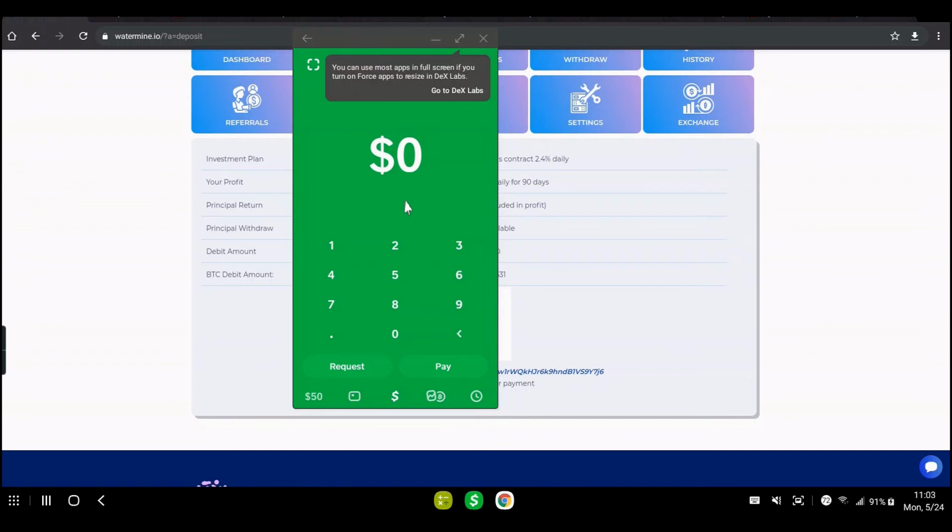Okay, how I'm gonna use Binance US to make a deposit on WaterMine. I will try to use Dogecoin, which is one of the best coins out there as well. I'm gonna try to purchase a package using Dogecoin. All right, guys.